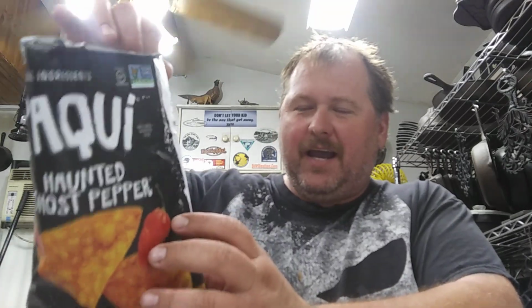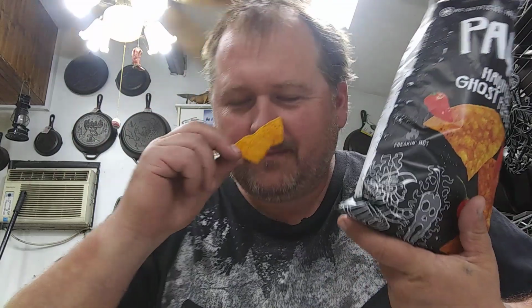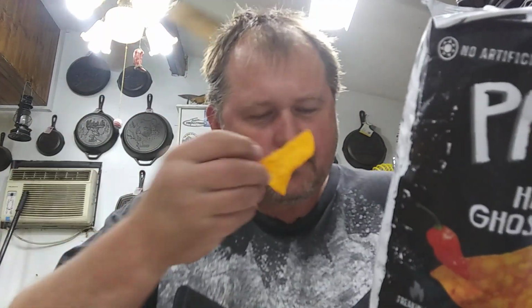I hope they're as hot as they say. Haunted. All right, light, crispy, freaking hot, witness the haunted ghost pepper, the scariest of them all. These chips will terrify your taste buds. Ours are still hiding under the bed. Paqui, haunted ghost pepper. Got a deep smoky smell. It's like I've been waiting so long, I'm scared to try it.